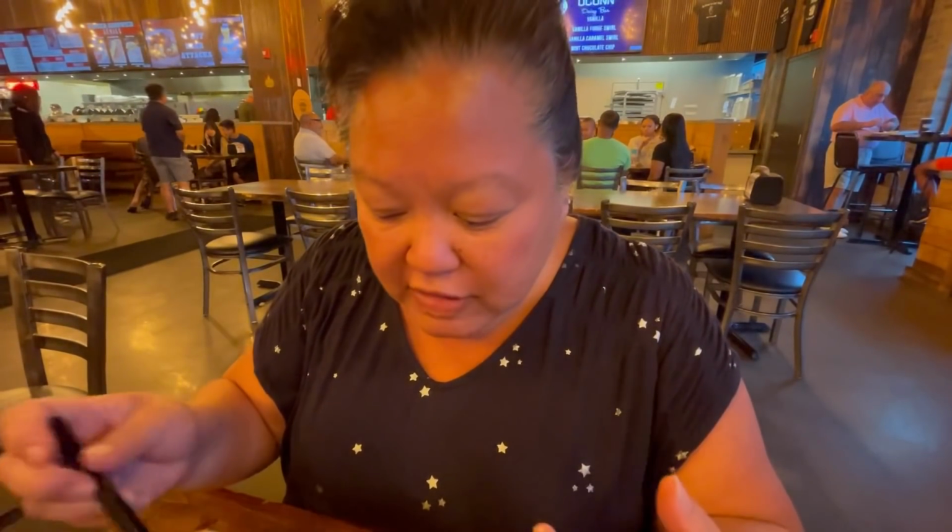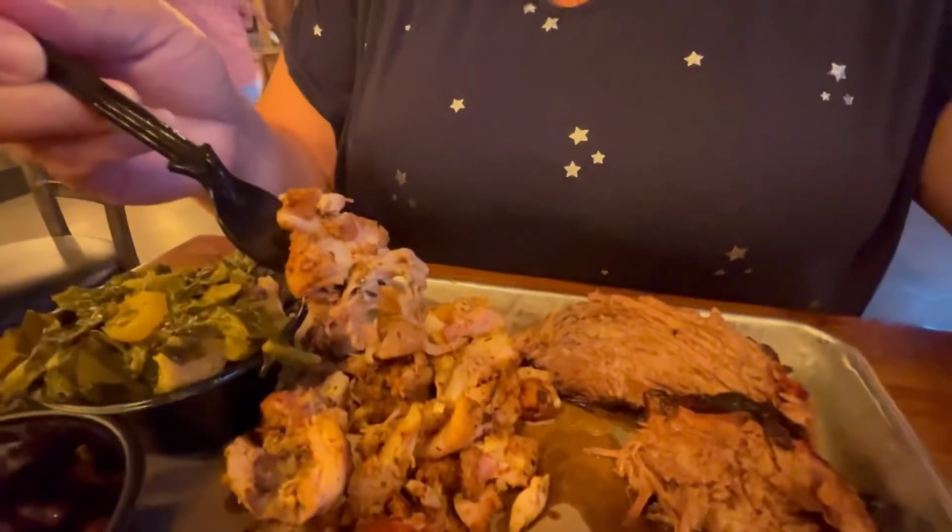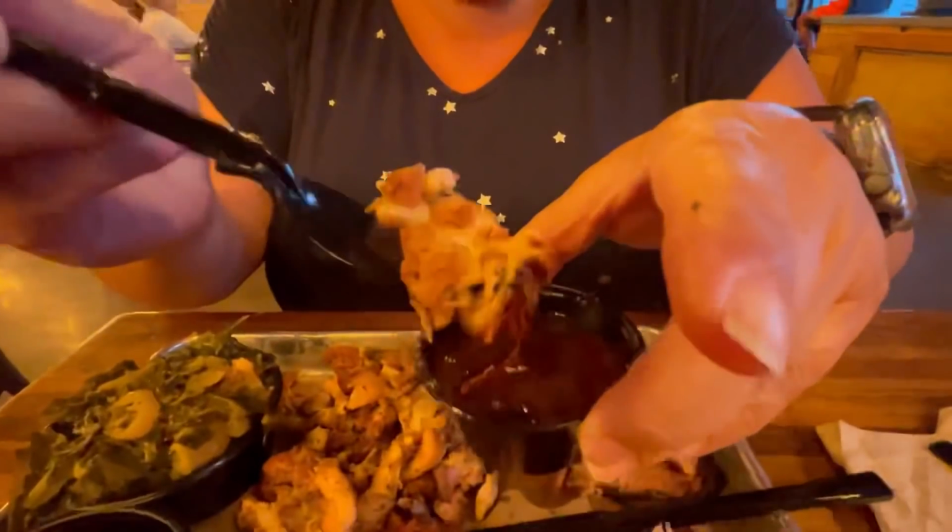A simple seasoning. Salt, pepper. It tastes a little bit of the onion in there. Very smoky flavor. That chicken tastes very good by itself. Now let's try it with one of their sauces. Here we go. This is their OG sauce right here. Yep. Get that little dip.